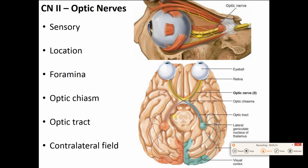Now, what's going on here with this partial crossover? Well, because of this fact that only some cross over, only the medial guys cross over, you end up with a sort of contralateral field. So if you were just to stare straight ahead, everything in your left field of view, so if you imagine a line from your nose out, everything in the left field of view goes to your right occipital lobe of your brain. Everything in your right field of view goes to your left.